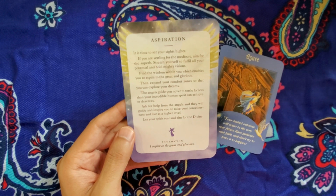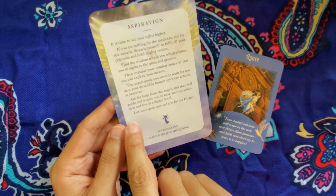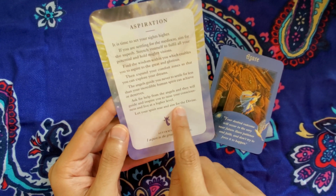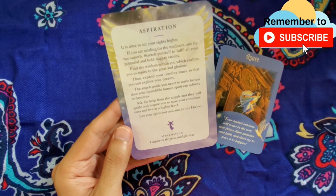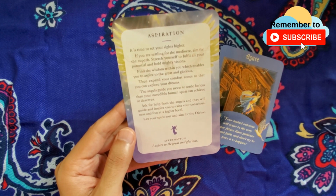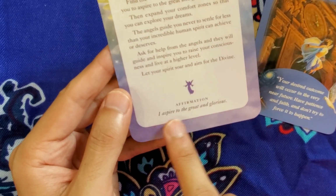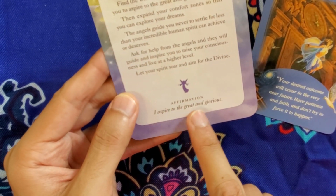Don't let the fear of the past cloud the vision of your current reality. In here, guys, the card says, let your spirit soar and aim for the divine. Guys, everything I do in my current reality comes from spirit. I give it to spirit, I take action, and let spirit take care of the rest. And in here, the affirmation of this card specifically says, I aspire to the great and the glorious.